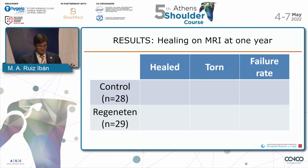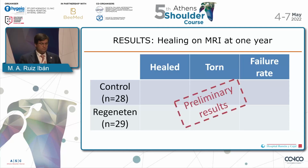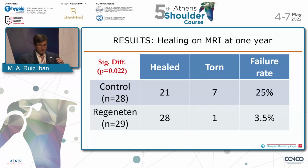We had 60 patients. We lost 3 to follow-up, which is 95% follow-up, which is good enough. And of course, I have to warn you, these are preliminary results. We have another 64 patients to go. Perhaps the outcomes will change, but this is what we have right now. And here you can see that at least at this stage, it seems that using the bioinductive implant has a significant impact on your healing rate.